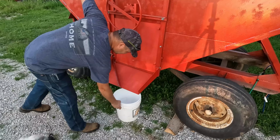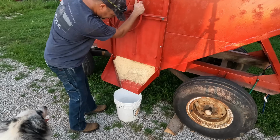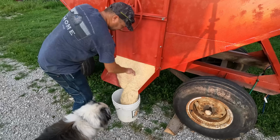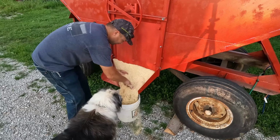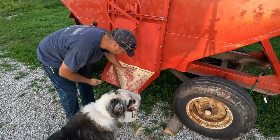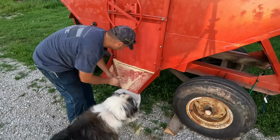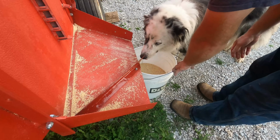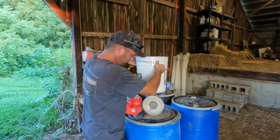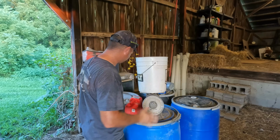All right, time to test this out, see if it feeds into a bucket. Help it along a little bit. That's a lot of feed. What do you think, Scout? Scout, that's not for you to eat. This is for the pigs. Let's see how much we have here. Whoa! I got a lot of feed there. That's like over 13 pounds of feed.